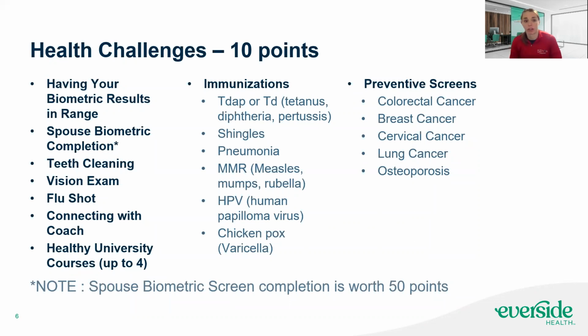Going further into health challenges, you can get 10 points for having your biometric results in range. Your spouse's biometric completion is actually 50 points. Teeth cleaning, vision exam, flu shot, connecting with the health coach: those are all things that hopefully you're doing already, but they count as points as well. You also have immunizations and preventative screens, some examples of which are included here, and those count for 10 points each, for up to four of them.